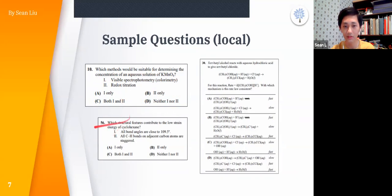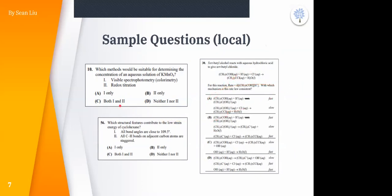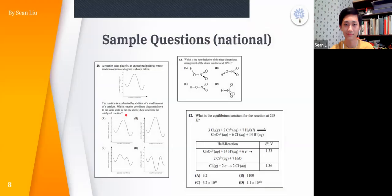Same thing down here with question 56. And this is a general connects question. So this is how they would format some of their ideas and some of their answers.